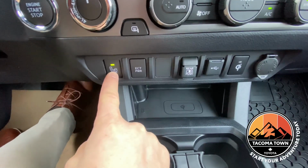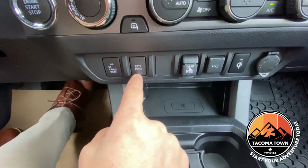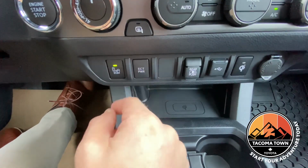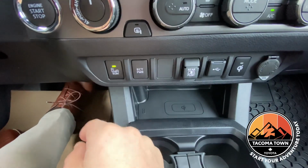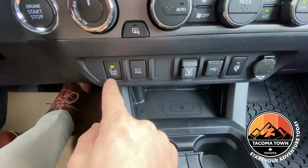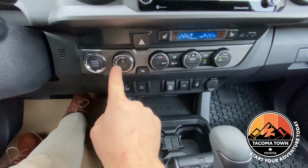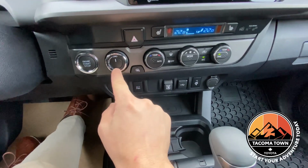When you hear that click, you can see the difference between this button. This one will stay on no matter what. This one here is gonna click and turn off every time you turn the car off and on. So this will reset. This one will stay that way. Power mirrors, so heated mirrors right there for you. The push button start. Your four-wheel drive is right there. Four-wheel low, the whole bit.